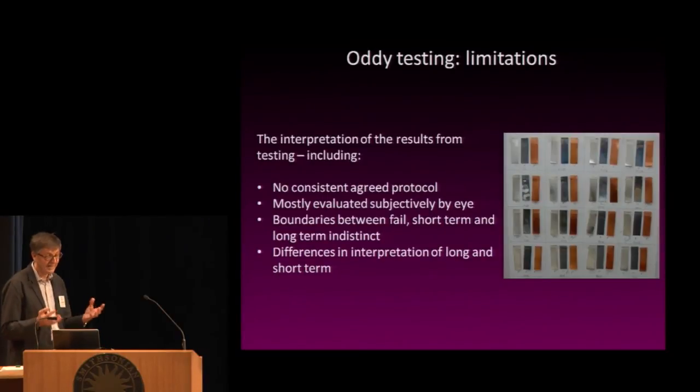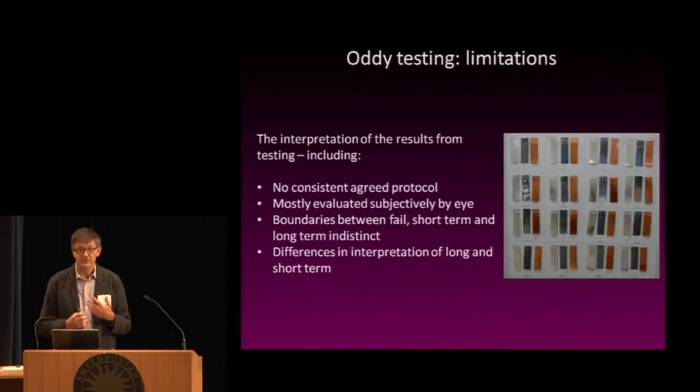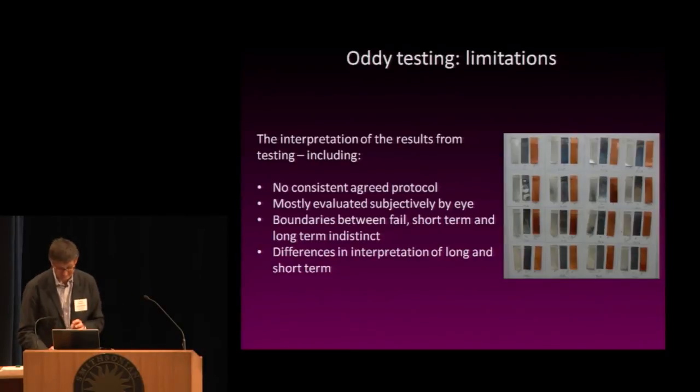Interpretation is, again, very difficult. There's no really consistent protocol for it. It's mostly done subjectively, and the boundaries between these three categories are very indistinct. And what do we actually mean by short, medium, and long term in our own museum context? For some people, a short term exhibition might be 3 years. For other people, it might be less than that. It's done for the short term, meaning 2 to 3 years.